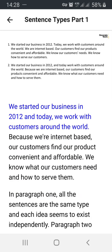We started our business in 2012 and today work with customers around the world. Because we're internet-based, our customers find our product convenient and affordable. We know what our customers need and how to serve them.